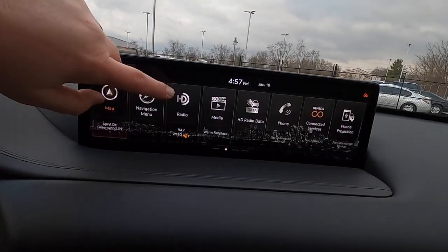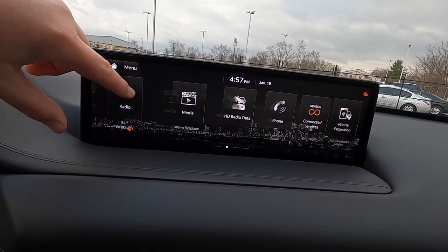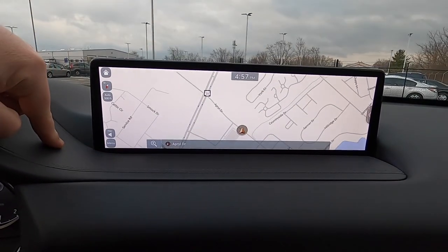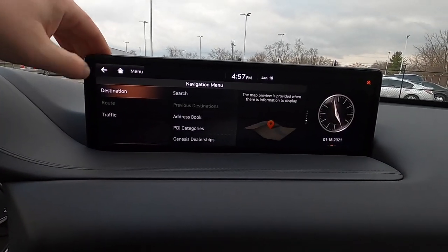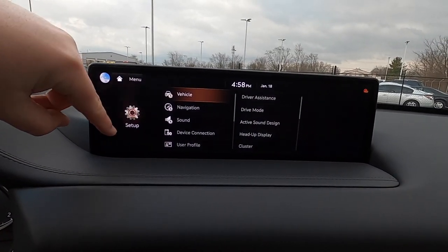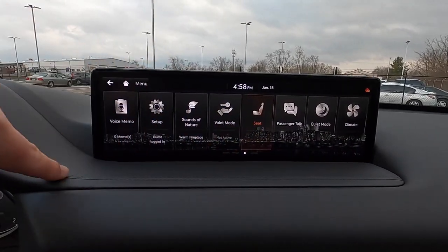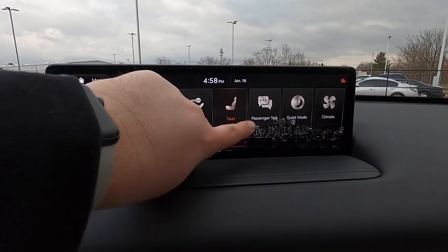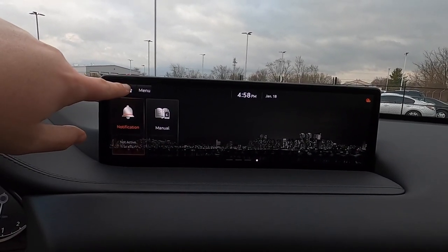Now you can actually touch through the screen. It's a very responsive screen. And you have various different menus here. So you have your map, you have your navigation. Your map is a full map screen here. Navigation menu is nothing more than just address books and things of that nature. You have voice memos, you have screen setup here. Sounds of nature, which we're doing right now. Right now we're in warm fireplace. You've got seat control modes here. So passenger control, third row seat fold and unfold. Passenger talk, quiet mode, and your climate way back there. Notifications and your user manual.